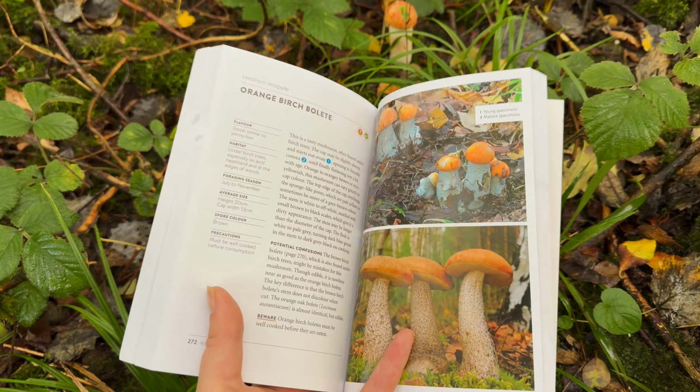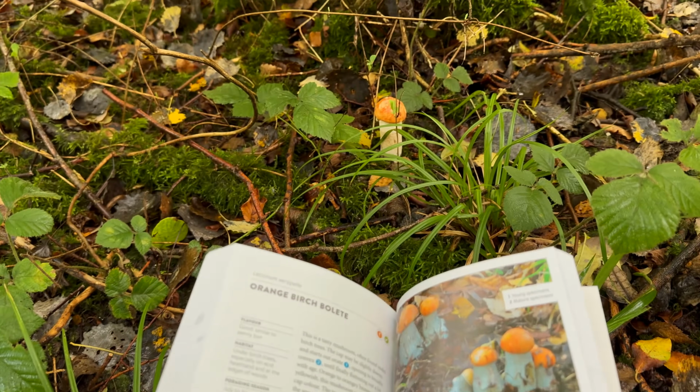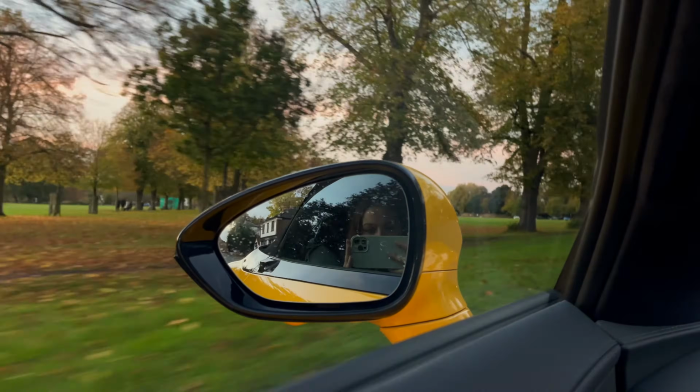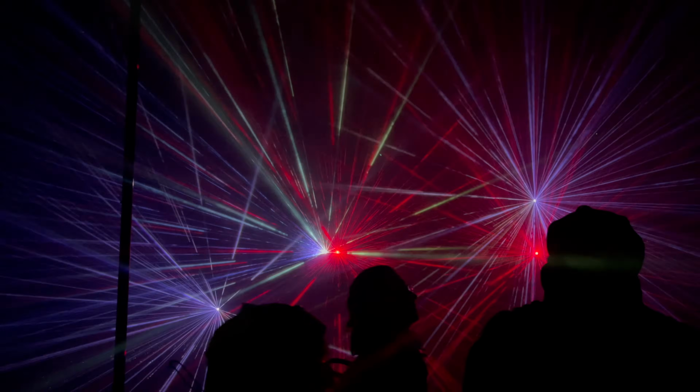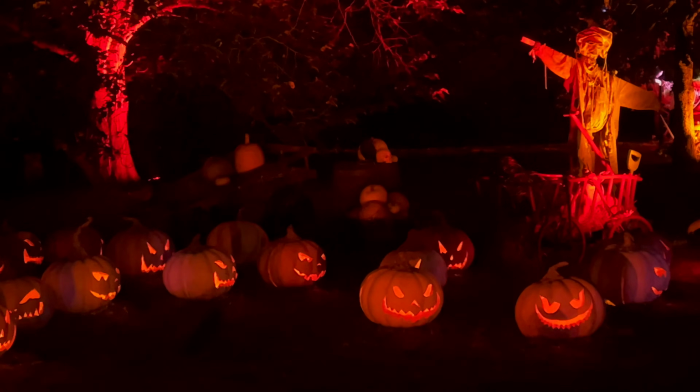This week I want to share something which I've been obsessed with recently, and that's foraging. It's something I've been diving into on my own, and I really want to learn more about it. So I've booked myself onto a foraging and cooking course. Now I'm in Surrey, and I'm combining this with an autumnal road trip. So I'm going to go to the lights at Kew Gardens. They've got an autumn Halloween event at Kew Gardens, and also other autumnal things in and around Surrey and London.